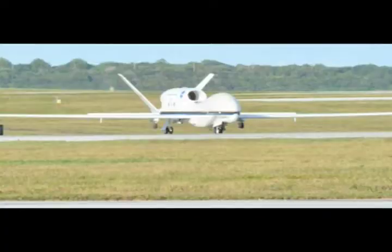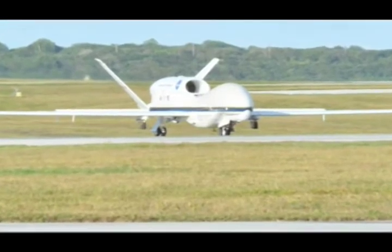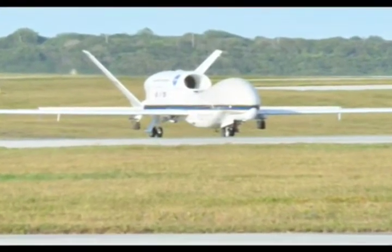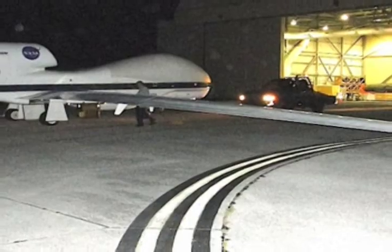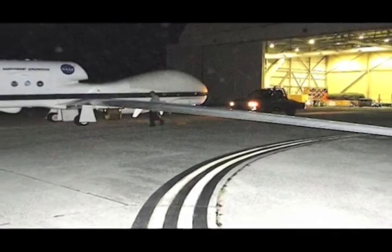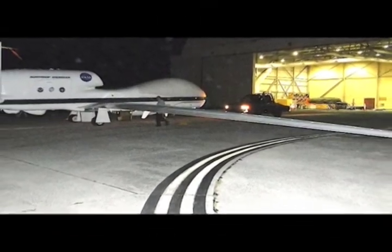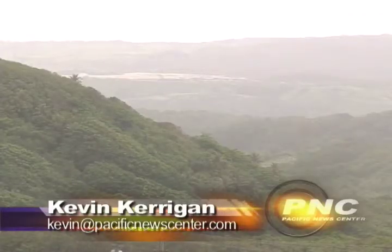Another vehicle being used during this project is NASA's Global Hawk, which has been flying out of Andersen Air Force Base, gathering measurements in the upper atmosphere. Both projects are taking in air samples and measuring the content of that air from the ocean surface to the stratosphere, 60,000 feet above. The aim is to help us better understand the climate changes that are taking place now throughout the rest of the world.